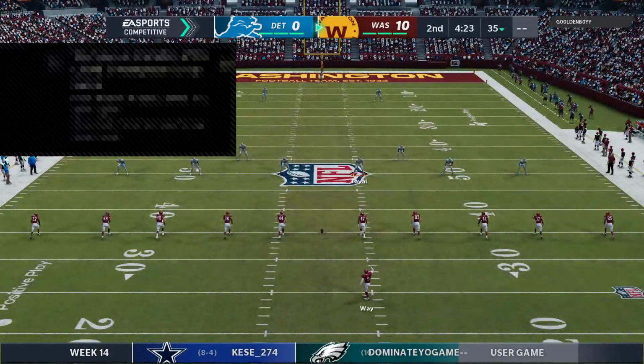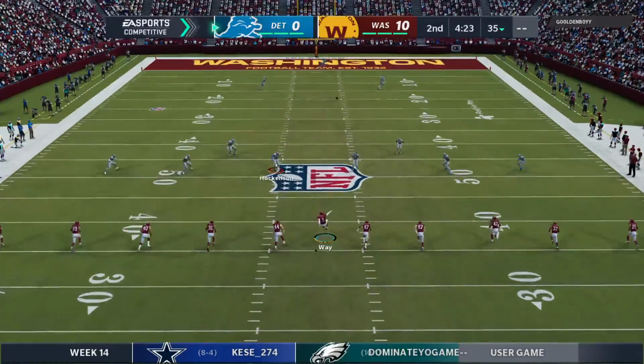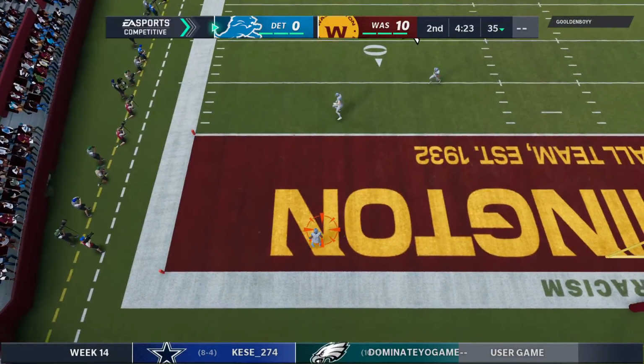All right, offense. Let's wake the fuck up, bro. Because this is ridiculous. We had 2 drives. We were driving, and then 2 stupid ass picks because we're trying to throw the ball to Kenny Golladay.